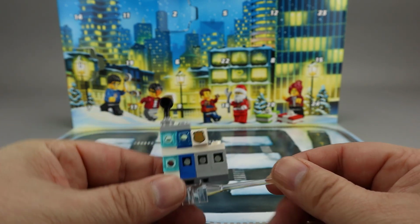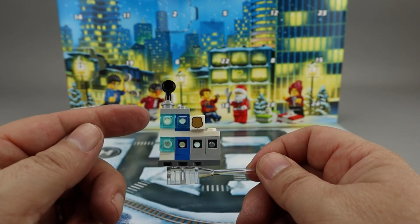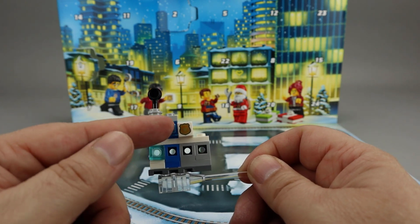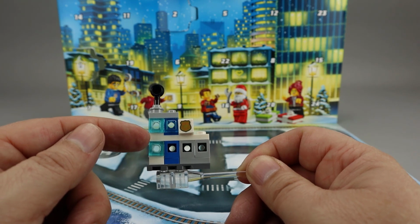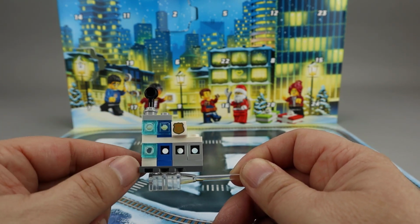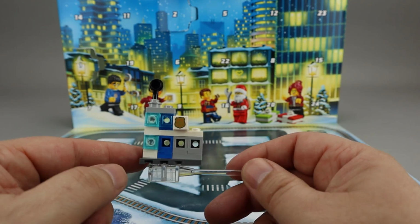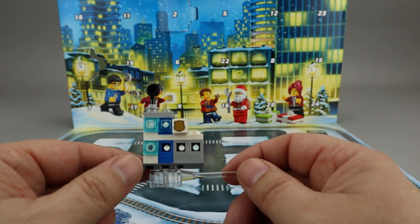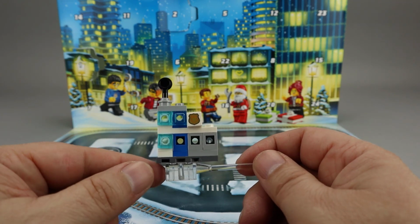It turned out nicely with the different use of these headlight pieces here. The big antenna on the top, probably for communication. I do like this little printed tile with the police badge on it. I think that looks good. A couple of windows, obviously. This probably represents a door for the entrance to the police station. Recognizable as a police station. I'm not sure it looks like any of the police sets, but there's so many of them that I probably don't know for sure. But overall, I think it looks pretty good.